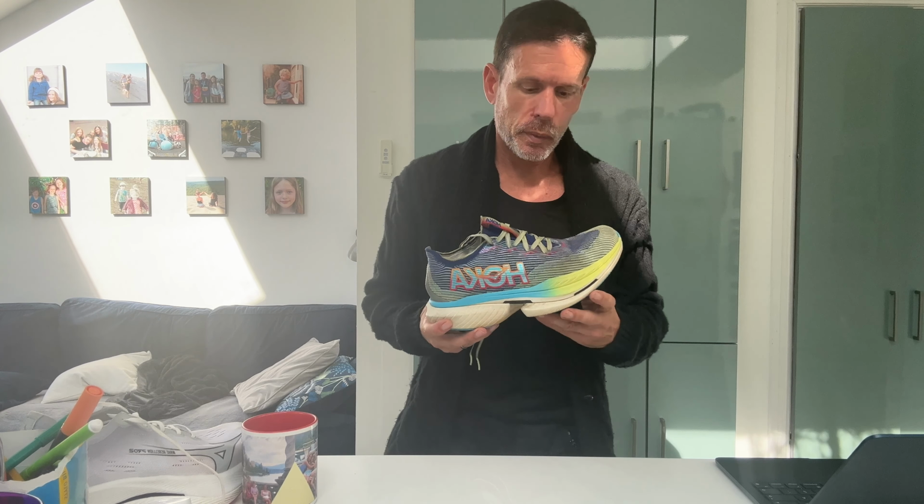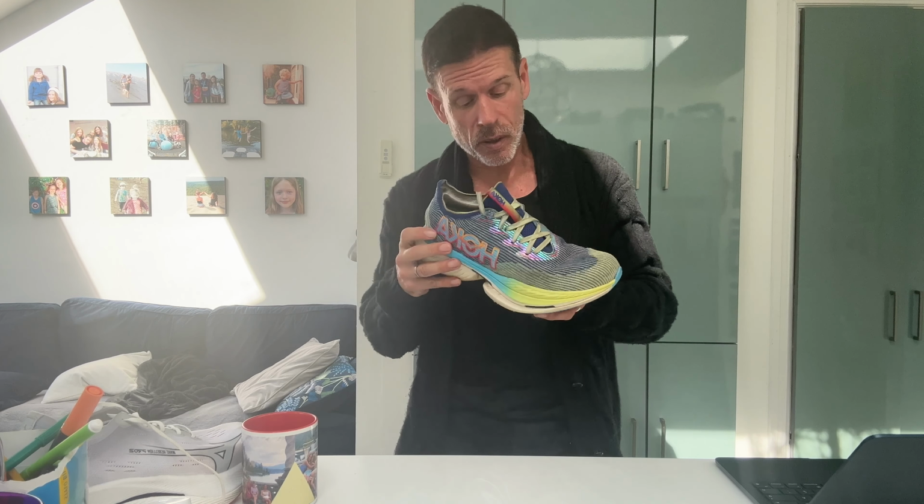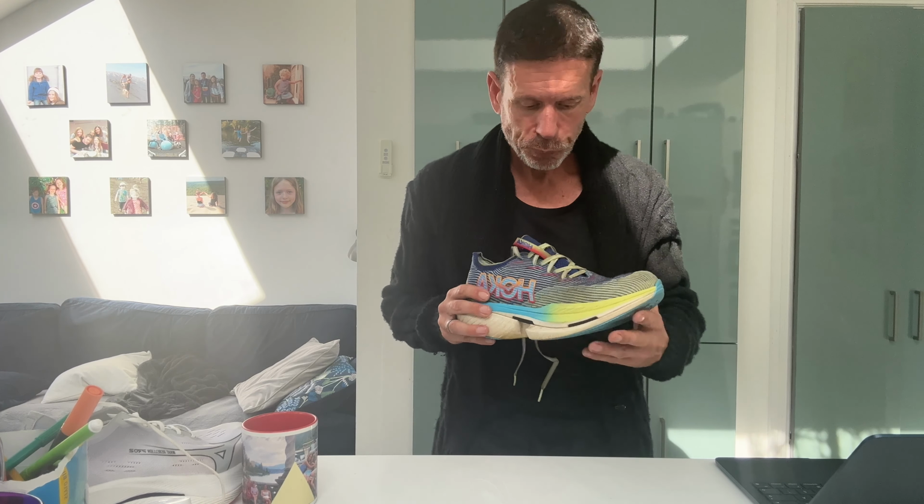Outsole, good rubber coverage. I've used this for over 100 miles now, and I'm only just starting to see wear on the lateral part of my foot where I land on the forefoot. So I think these are one of the more durable racing shoes, and the weight and how robust the shoe is is part of that. Sometimes you can't have it all. If you reduce the weight, then sometimes it affects the durability.